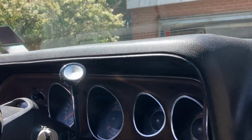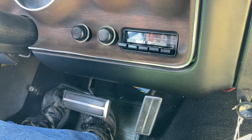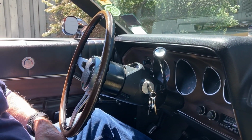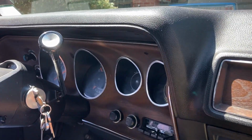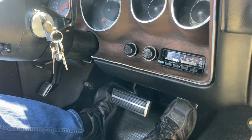So, Patrick, is that the original radio? Yeah. Wow. Well, actually, you know what? It isn't. The original radio was AM. Okay. But I found a factory AM/FM. So I put that radio in. Very good. What are these two knobs here, right beside it? That's to turn it on and off, and that's to switch the channel. Beautiful.